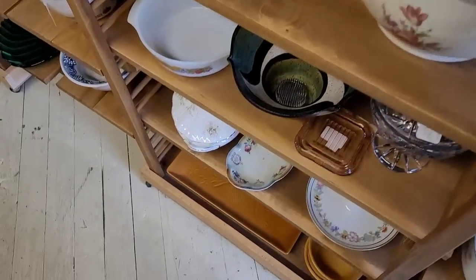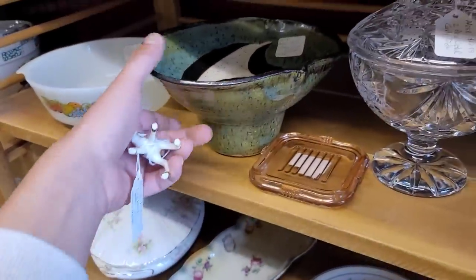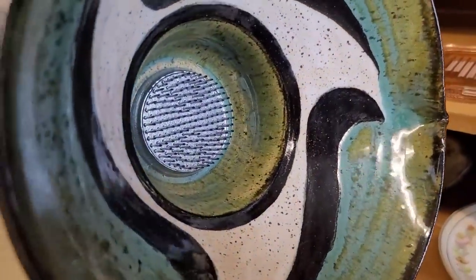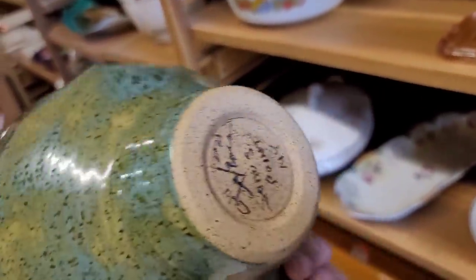I do spot something down here. Let me put down a little deer. No, I'm going to hold on to him because I have a tendency of forgetting stuff. So we've got a little artisan pottery here with a flower frog. Now, you can tell by how shiny that metal is, it is obviously more of a contemporary piece.